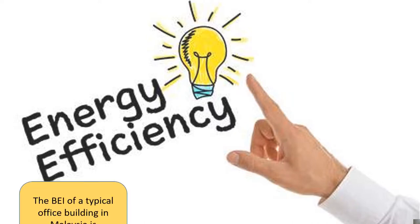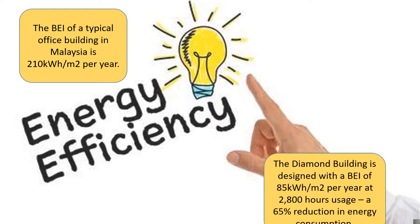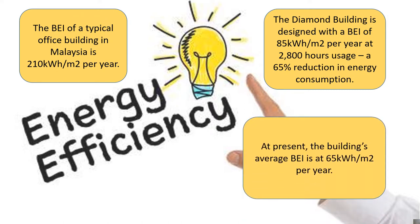Energy efficiency. The BEI of a typical office building in Malaysia is 210 kWh per meter square per year. The Diamond Building is designed with a BEI of 85 kWh per meter square per year at 2,800 hours usage, a 65% reduction in energy consumption. At present, the building's average BEI is 65 kWh per meter square per year.